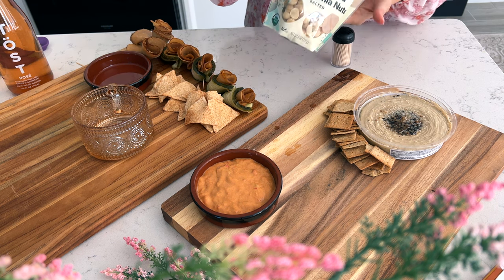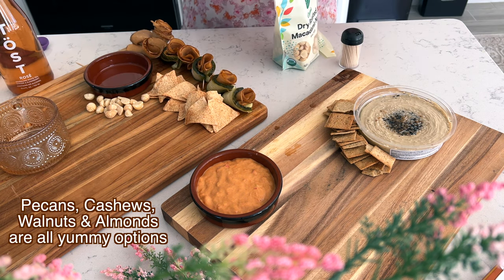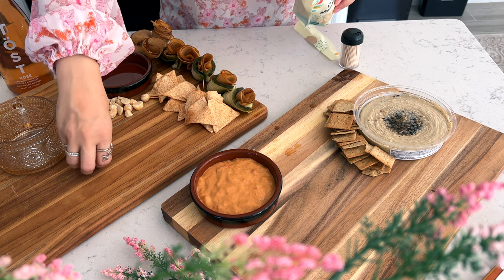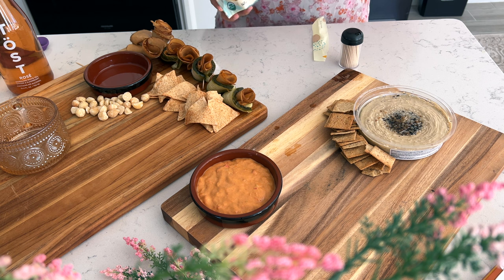I also wanna add some nuts, and I decided to add some macadamia nuts. Obviously, any nuts would work for this. I thought it would be fun to just kind of add something that, at least for us, is not something that we have on an everyday basis. We actually rarely have the macadamia nuts, so I thought it would be fun to add some.